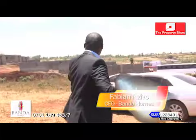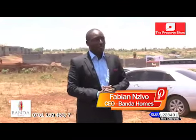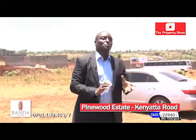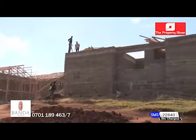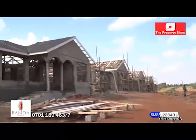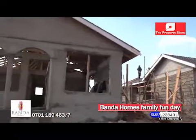This is Pinewood. I'd love to take you through this. We started this in March of this year. It's when we sold it to our customers. So what you're looking at here is less than 6 months work. Now we have promised this project, like all Banda projects, to take about 12 months. But with the rate of construction and the rate of faith that our clients have given us, by being prompt with their payments, we're able to deliver these projects even sooner than the expected delivery date.